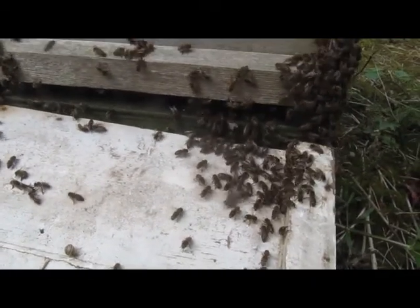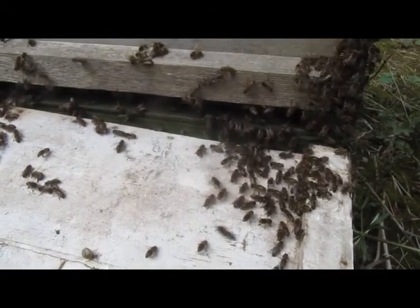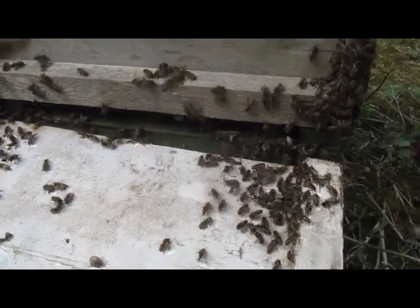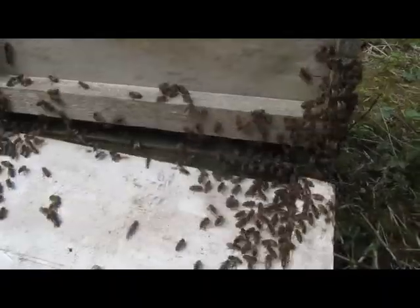I've got a field of beans down the bottom there. Not my field, of course, but a field of beans that is going to come out in the next couple of weeks. So I should have some lovely bean honey, which remains liquid compared to the rape honey.